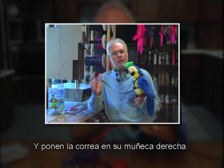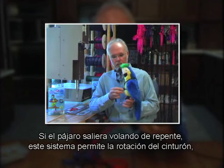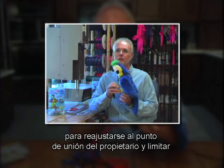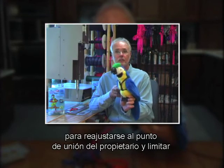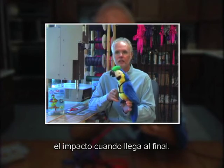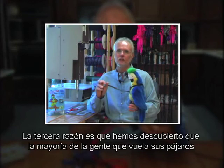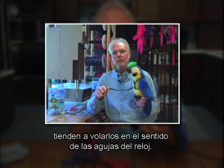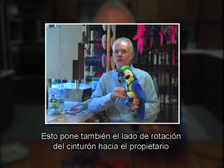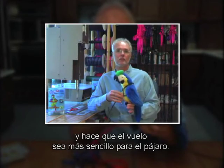Second is that most owners hold the bird on their left hand and put the wrist strap on their right. If the bird were to suddenly fly off, this facilitates the rotation of the belt to work better so that the bird is able to reorient its point of attachment to the owner and limit the impact when he gets to the end. The third reason is that we found that most people that do fly their birds regularly on an extended leash tend to fly them in a clockwise manner. This also puts the rotating side of the belt towards the owner and makes it much easier for the bird to fly.